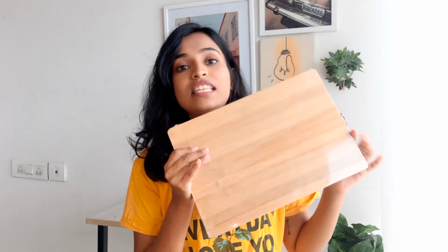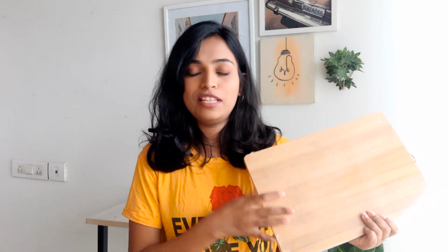Next up I have this cutting board. This was for 190 rupees and this is a very basic rectangular wooden cutting board. I would be DIYing it as a tray or something to place my decor elements or perfume, something like that, because it's a very nice piece of wood. With the whole aesthetics of my room, I think this would look very nice. Next I picked up this trash can, a very basic plastic trash can. This was for 85 rupees and for the price I think it's very good.